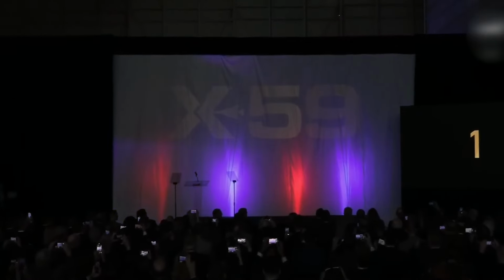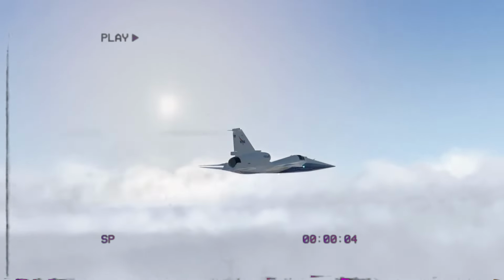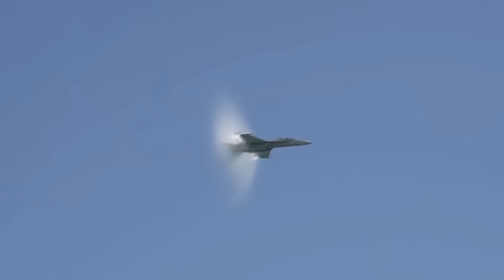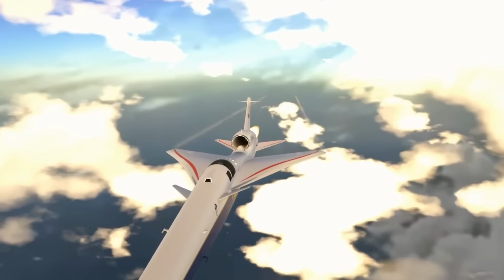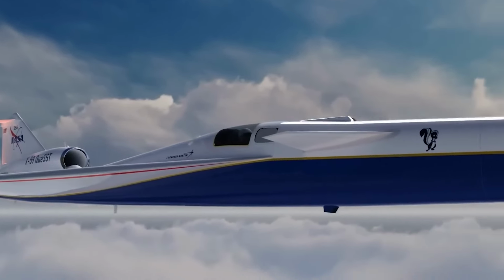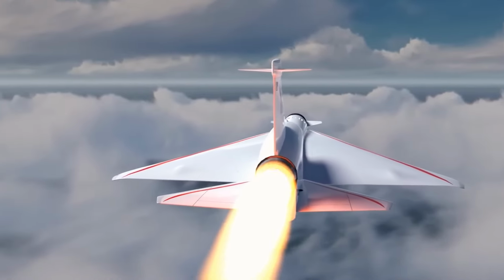Despite its technological advancements, one critical question remains. Does the X59 truly address the sonic boom problem that has hindered supersonic flight? The X59's design aims to tackle the sonic boom head-on. Unlike traditional supersonic aircraft that produce a single thunderous shockwave, the X59's special surface shapes and unique engine placement, mounted on top of the plane, are intended to spread out the shock waves. NASA anticipates that this innovative approach will reduce the noise to around 75 decibels, comparable to distant thunder or a car door closing, which is far less startling than previous supersonic aircraft.